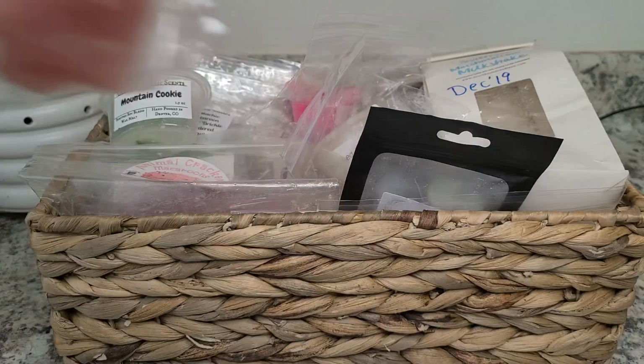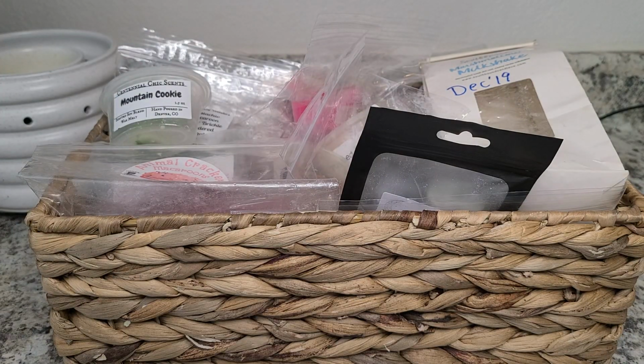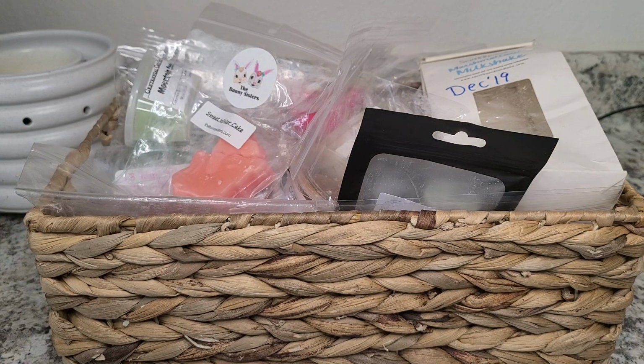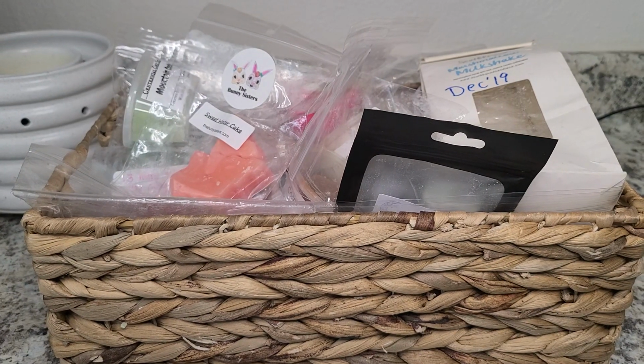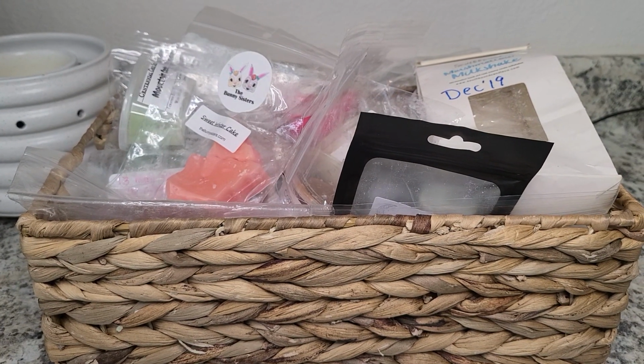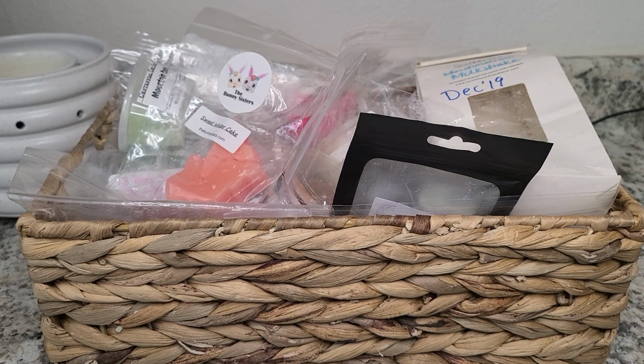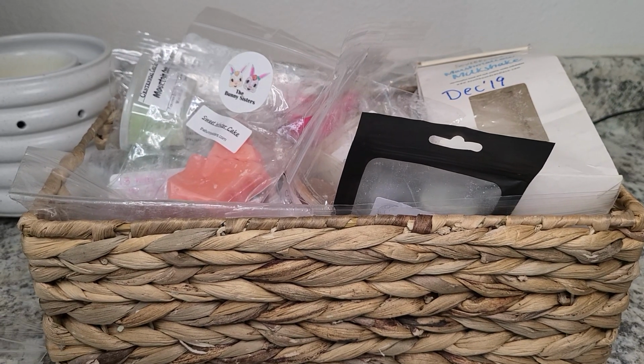Sweet Winter Cake from the Bunny Sisters. Was this one a... it smells kind of like a vanilla cake, but there's maybe a berry note or something in there. Can't quite remember. And then we're gonna have a couple more Rose Girls. Let's see. I don't even know if I'm gonna like these, you guys. Yeah, I'm not even going to like these, but that's okay.